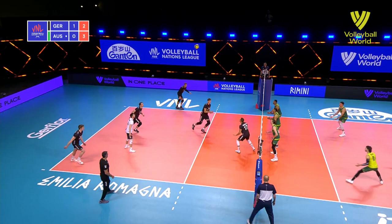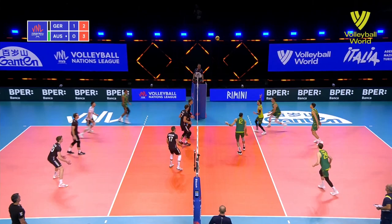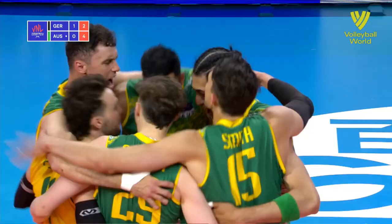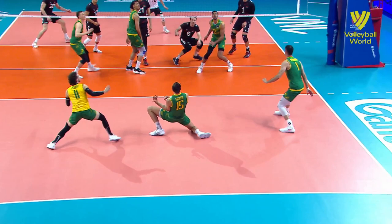Smith serve. Aliberda. Oh, but Australia keep it alive, and that is legal. Weber puts it down, but Perry's under it. Oh, that is a sweet swing. Net to get a piece of this. Great dig. You can go underneath the net as long as you don't touch the opponent's court.